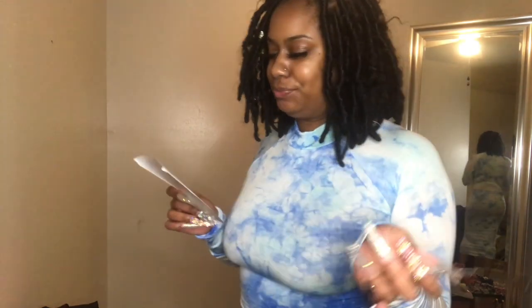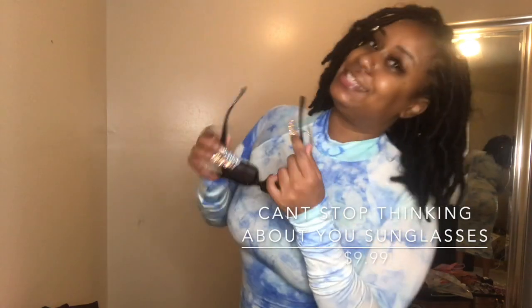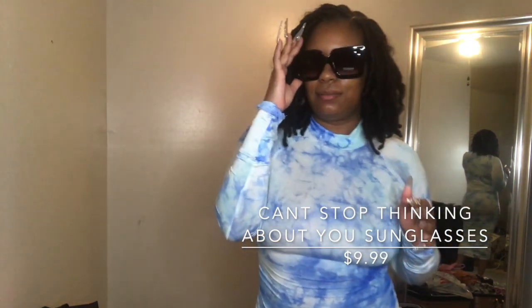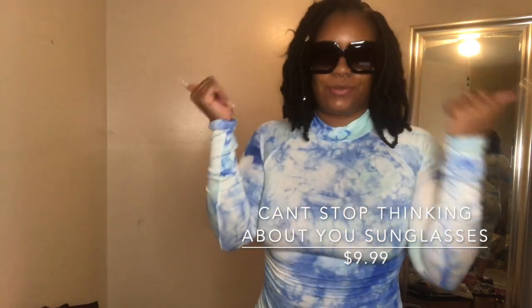And I have two more things from Fashion Nova, but I couldn't show y'all because, like I said, my titties were showing in that jumpsuit. But next we had the Can't Stop Thinking About You sunglasses, and I just needed some new black ones. I still love my big square ones, but it's just time for some new ones. I had to wait for these to get stocked, and it just took a long time.